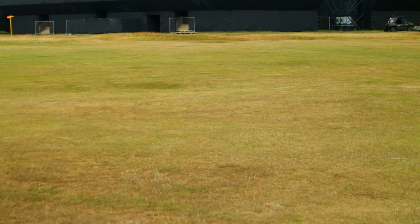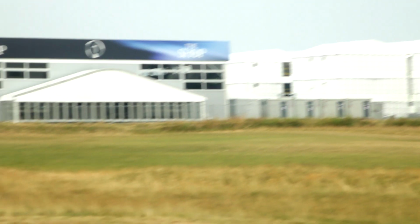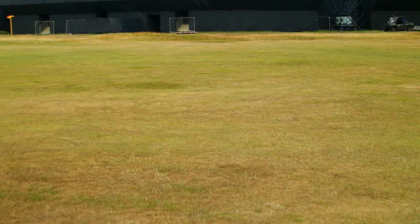Now saying that, we did have a bit of a thunderstorm last night, possibly today, but no rain is forecast for another couple of weeks, so don't be surprised if the fairways are really firm and the ball could bounce and travel and just go, giving some long drives out on the course. The greens, however, are immaculately green and in perfect condition right now, but the fairways may be firm and quite brown.